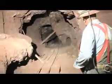Even the most highly trained and cautious are exposed to life-threatening risk by the multiple hazards one could encounter in an abandoned mine.